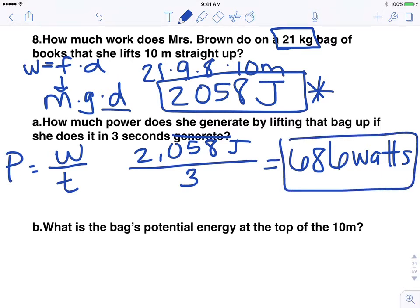What is the bag's potential energy at the top of 10 meters? Well, it really should say gravitational potential energy, just to be specific. I think that I probably gave you guys this problem before we talked about elastic potential energy because we were only dealing with one, but we started dealing with 2, so you have to be more specific when you say potential energy.